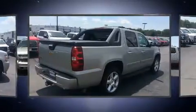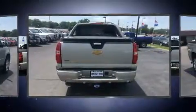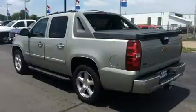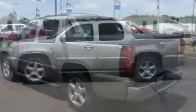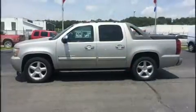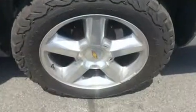Chevrolet infused the interior with top-shelf amenities such as a front bench seat, a tonneau cover, remote keyless entry, a trailer hitch, and power windows. Premium sound drives 6 speakers, providing you and your passengers a sensational audio experience.